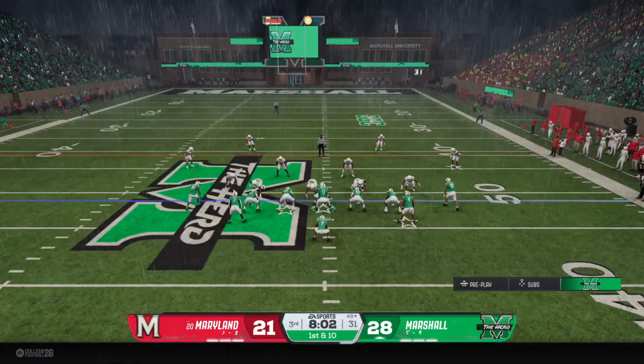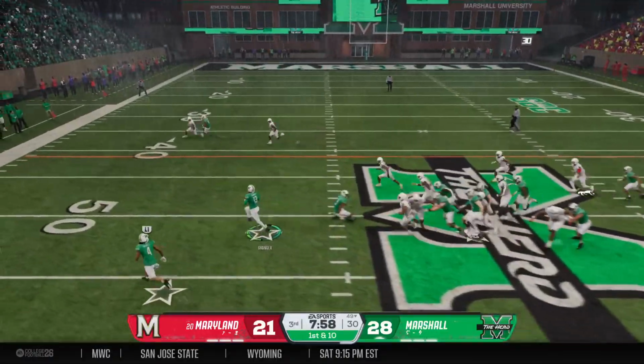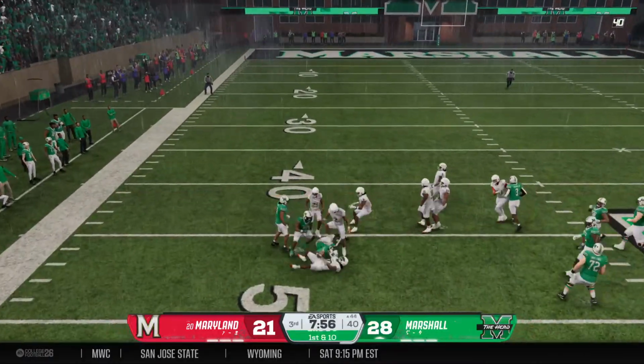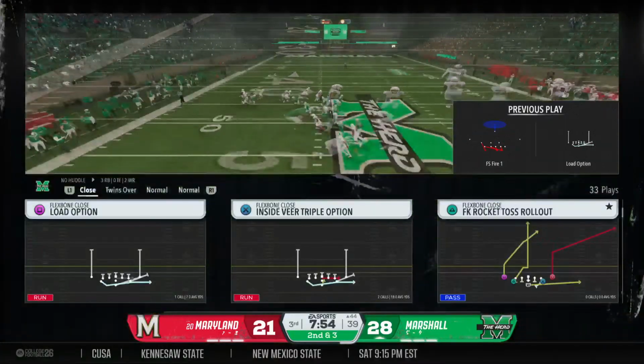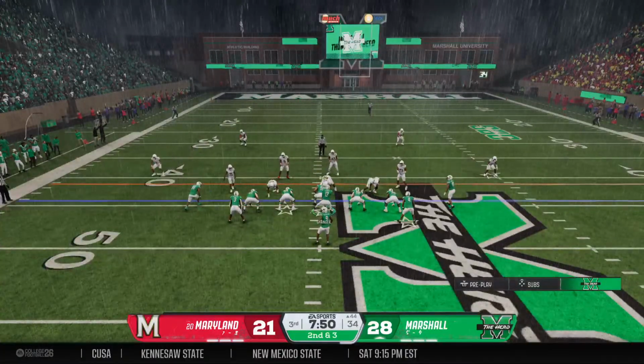And that's why the option's so hard to stop. QB, man, draw the defense in. Look at me. I'm the first option. Bam. Next thing you know, he pitches it, gets a positive gain down the field. And a nice run there before the defense finally makes the stop.